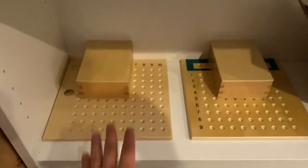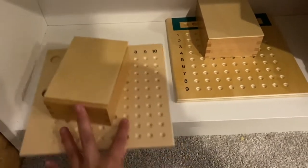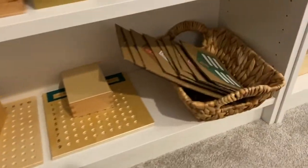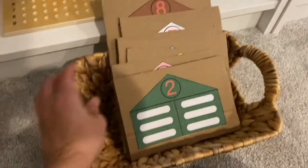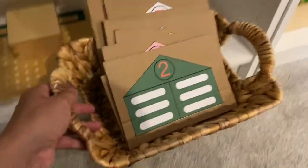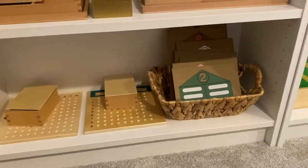So this is mostly Henry right now up there. We have the multiplication bead board and the division bead board. Henry and Nora both use those. And then bead houses. Nora uses these to create bead families to learn her math facts. So those are also sitting there.